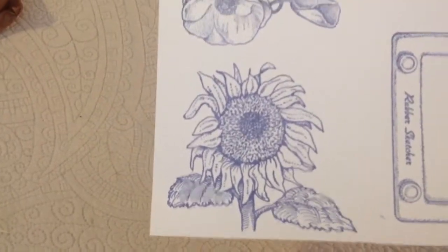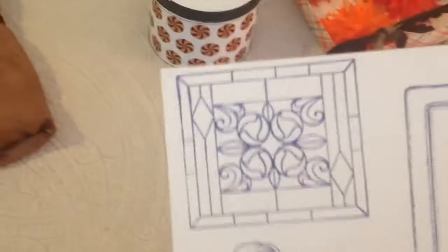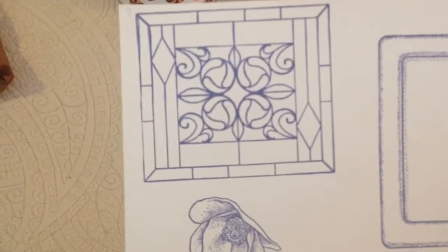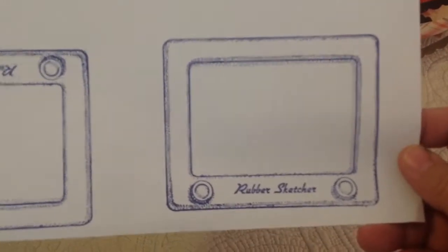She also stamped me these. Look at another sunflower, the giant sunflower. And I don't remember what these flowers are called, but they're so pretty. And look at this, like a stained glass window. Oh, this is going to be so fun. And maybe some embossing. Some wet embossing would be cool. And then look at how cool, two stamps of an Etch-A-Sketch. You know, retro. I really like that. So thank you so much, Marla. That was really cute. And I'm going to have fun playing with those.